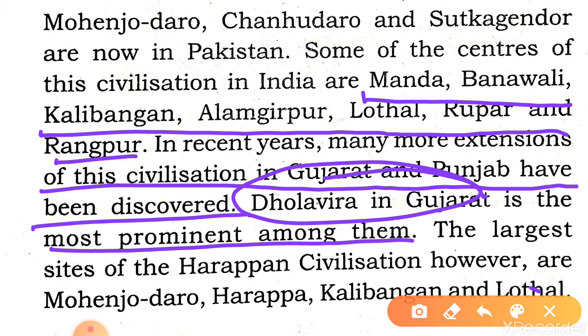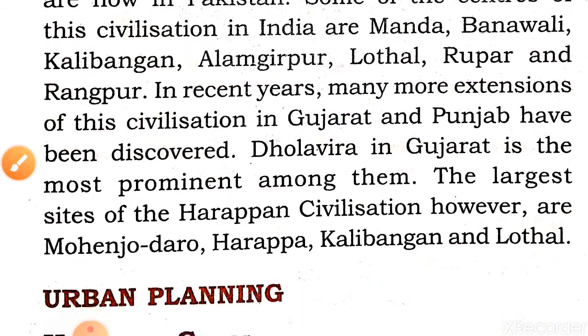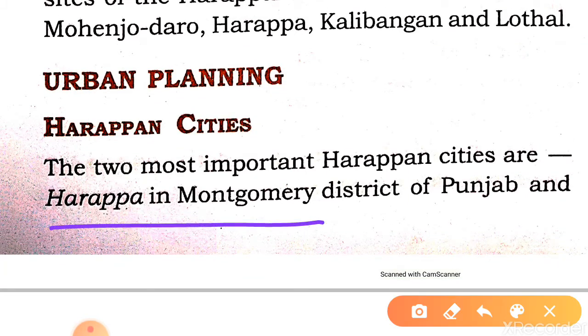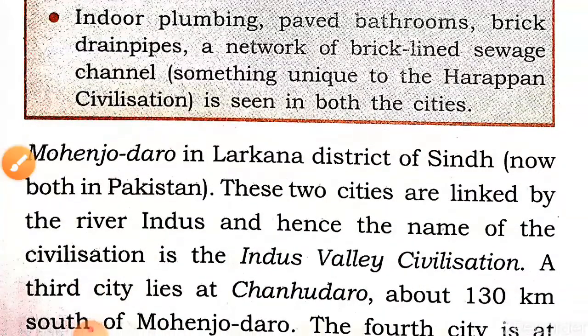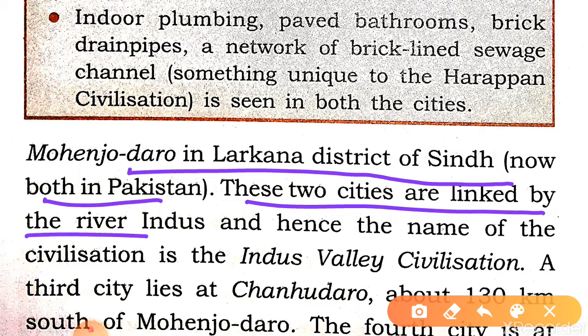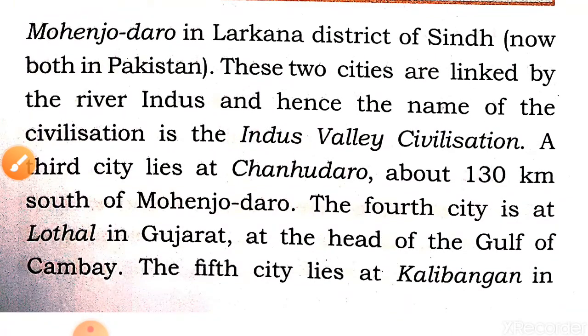The largest sites of the Harappan civilization were Mohenjo-daro, Harappa, Kalibangan and Lothal. These are the four largest sites. The two most important Harappan sites are Harappa, in Montgomery district in Punjab, and Mohenjo-daro in Larkana district in Sindh. Both are now in Pakistan. These two sites are linked by the river Indus, which gives the civilization its name, the Indus Valley civilization. Both cities lie on either side of the Indus river.